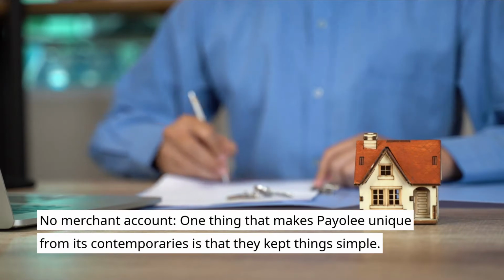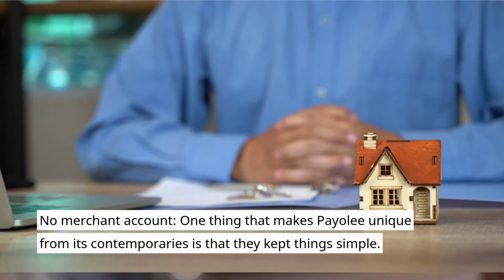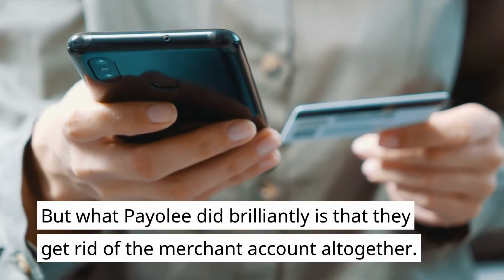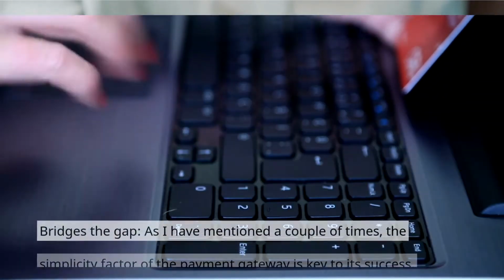No merchant account. One thing that makes Payolee unique from its contemporaries is that they kept things simple. The reason for saying so is that you have to set up a merchant account for businesses. But what Payolee did brilliantly is that they get rid of the merchant account altogether.